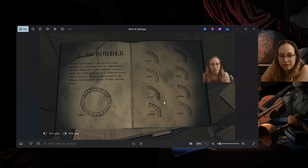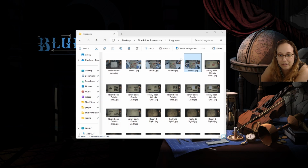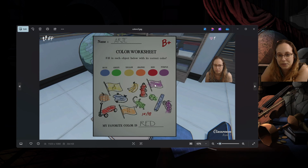So I just used this back page. It seems like we don't use the color pink, and I don't think we use the color white. Orinda could possibly be black instead of green, but I think red. So in the classroom we had the red flag, and they only draw attention to these three kingdoms. So we know there's a red kingdom and there is a black kingdom, like there is in card suits. So I think these three make up the red kingdom.